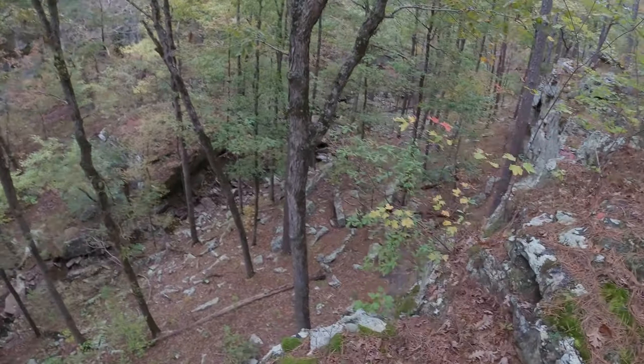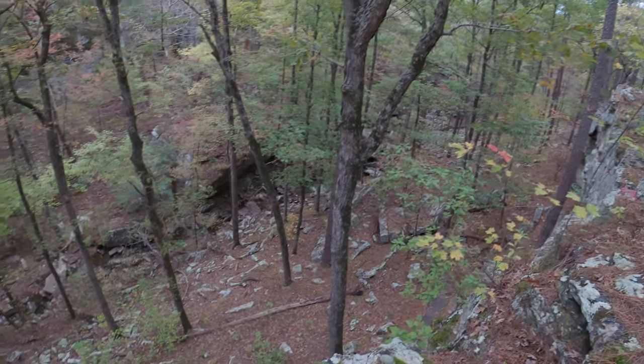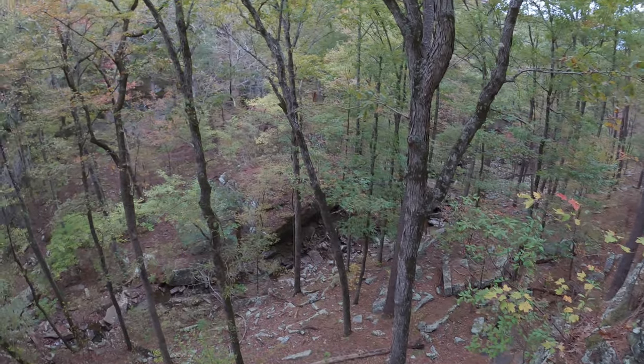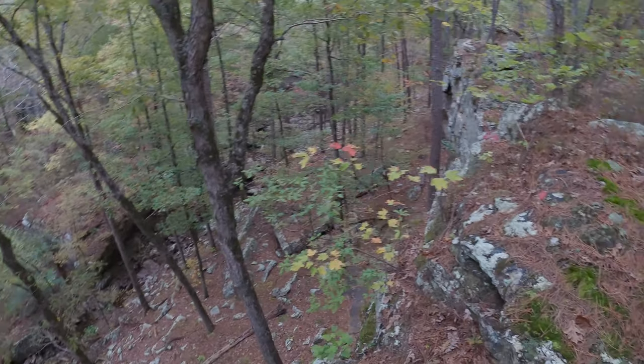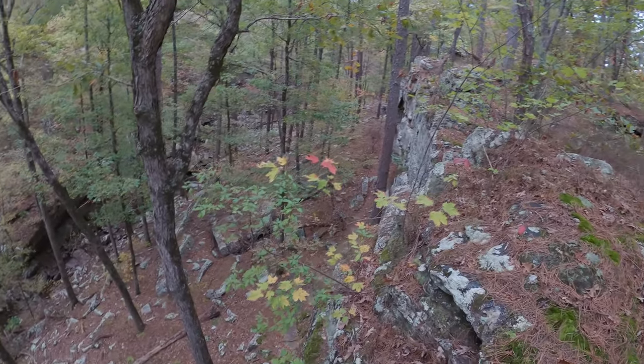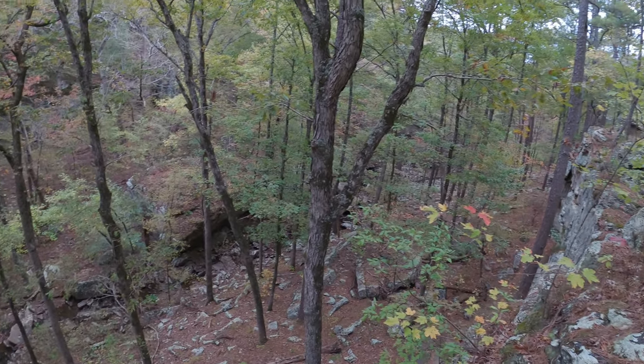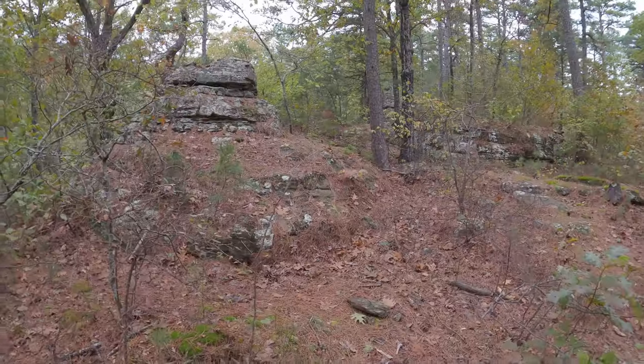It's 8:45. I think I need to get back down in that valley. Yeah, I think this place would definitely be better viewed in the wintertime, when there ain't so many leaves.